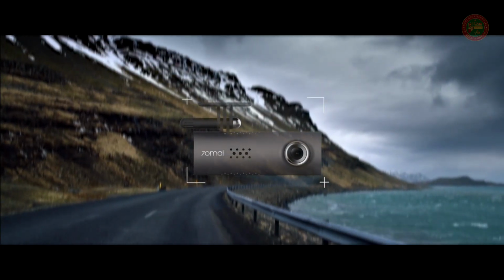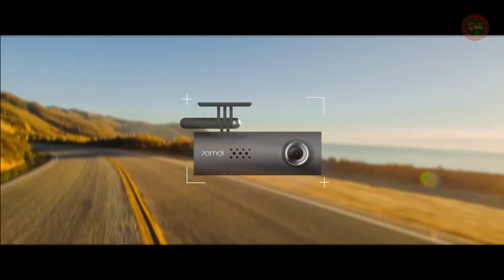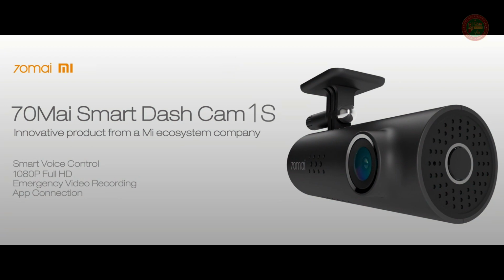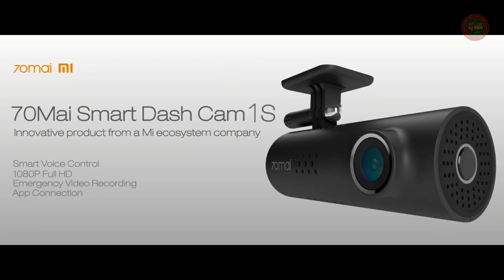This is the 70mai Smart Dash Cam. Life is a beautiful journey. Enjoy every time on the road with the company of 70mai.